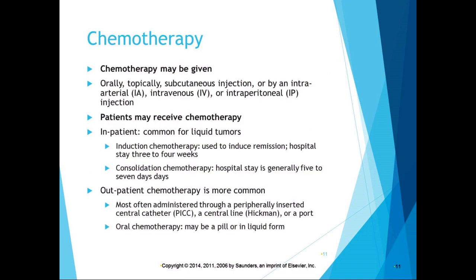Chemotherapy may be given orally, topically, by subcutaneous injection, intra-arterial or intravenous injection, or intraperitoneal injection, so into the peritoneum. Patients may receive chemotherapy in an inpatient or outpatient setting. Inpatient settings are common for liquid tumors. Induction chemotherapy is used to induce remission, and it usually involves a hospital stay of 3 to 4 weeks. For consolidation chemotherapy, the hospital stay is generally 5 to 7 days. Outpatient chemotherapy is far more common, and it's often administered through a peripherally inserted central catheter, or PICC, or a central line, which is a Hickman catheter, or a port. Oral chemotherapy may be in pill or liquid form.